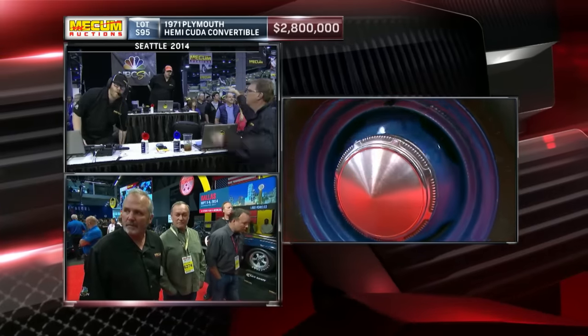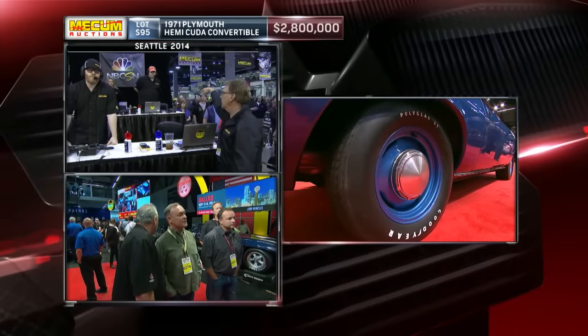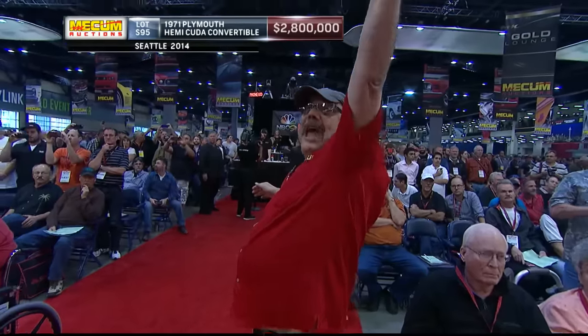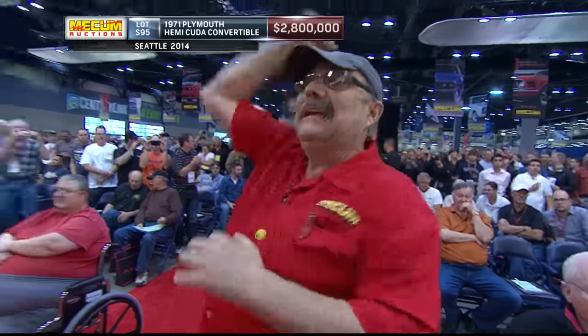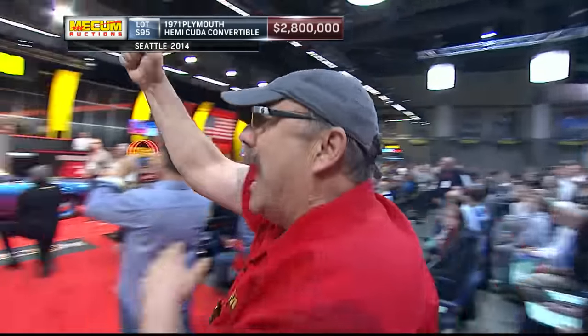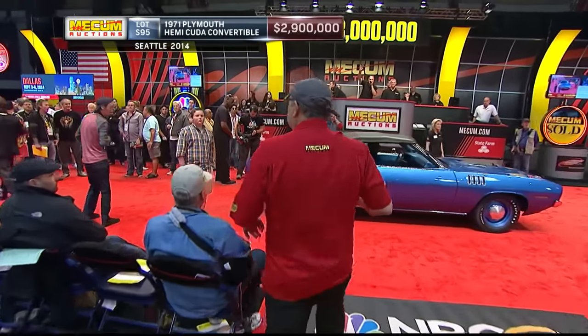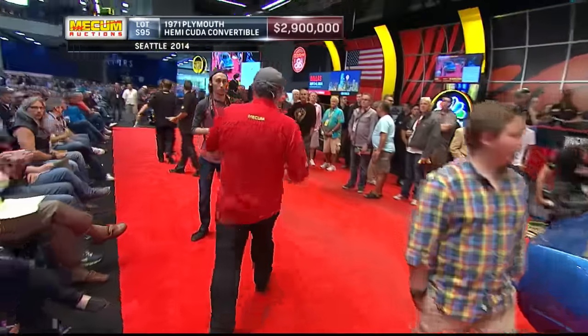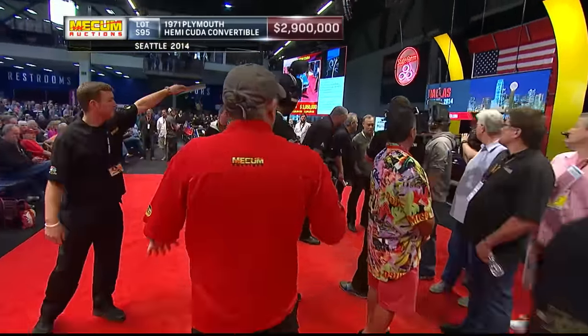Love the plain steel wheels with the hubcaps. We got a nice look inside the cockpit. No console between the bucket seats, but that pistol grip shifter, commanding presence of its own. No console needed on this one. $2.8 million. Guys, let's not underestimate the impact of the provenance of this car. It is extremely well documented all the way back to the original owner. There's very, very few gaps in the provenance of documentation.